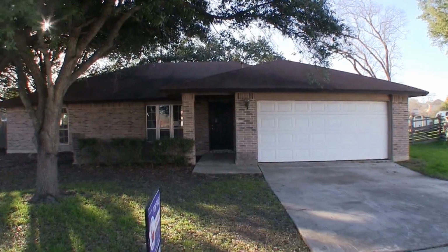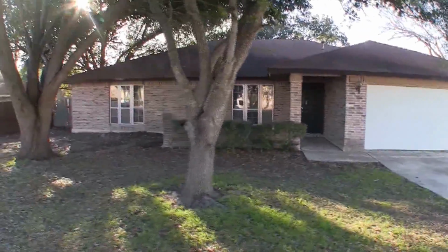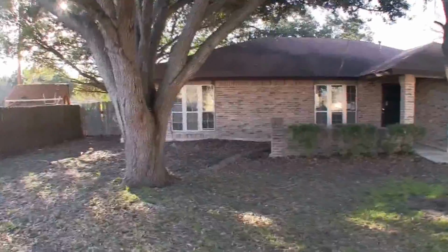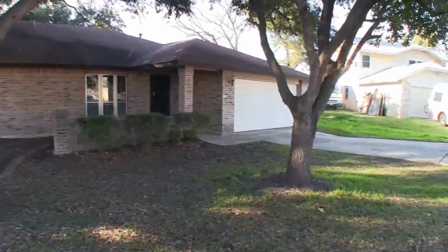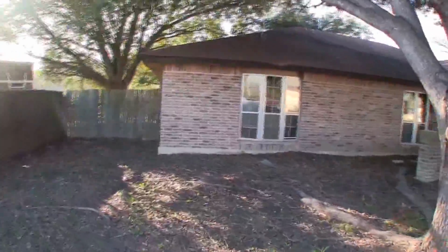We are here at 6802 Silver Shadow. That's 6802 Silver Shadow over in Brookstone. This is a very nice 3-bedroom, 2-bath home, approximately 1,974 square feet, built in 1979. Exterior is a combination of brick and wood siding, and the home sits on about a 7,800 square foot lot.